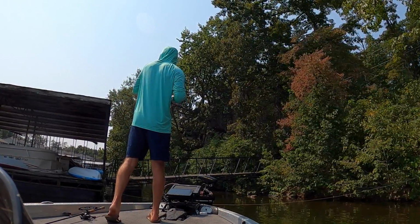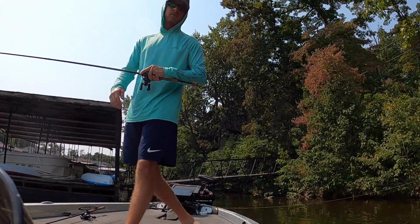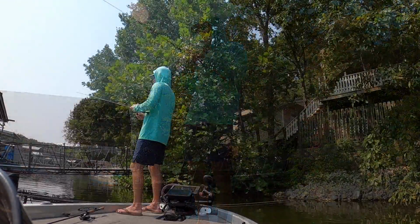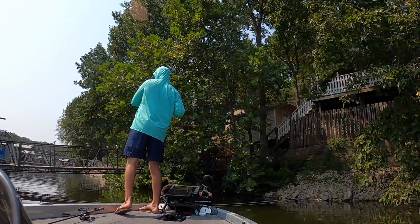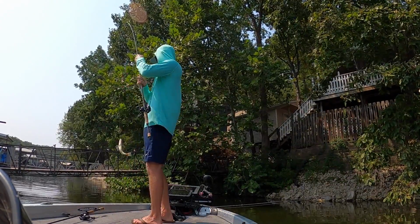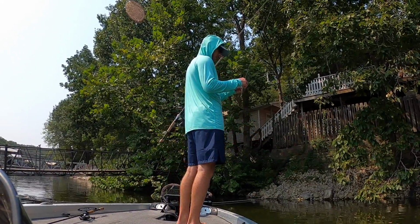There might be a better one. Oh, come on. There. That was the freaking 5-pounder. Oh, man. Another short. Plenty of shorts today.